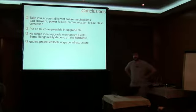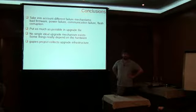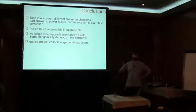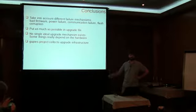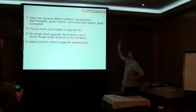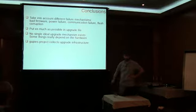So, if you want to make your upgrade safe, and you really want to do that, then you have to take into account what can go wrong during the upgrade. So you have to think about that your firmware can be bad, that power can fail during the upgrade, that there can be something wrong in the communication. That's something that I didn't mention yet, is that flash can get corrupted because you're writing flash.